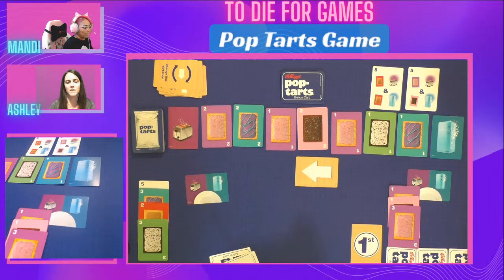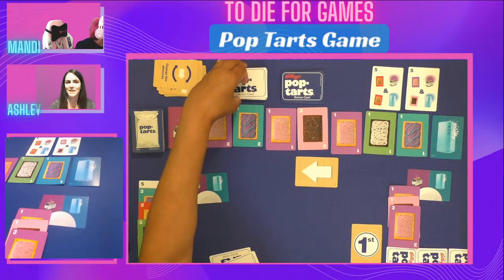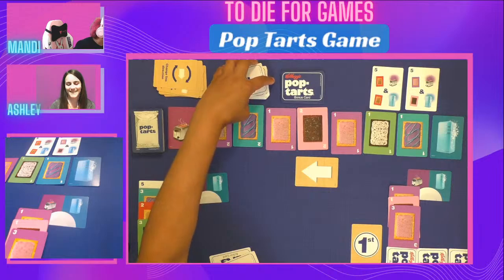While you do that, Mikhail is saying that manipulating the line like this reminds him of another game, but something sharper than a toaster at the end. And I know the game that you're referring to. Do you know the game, Mandy? Is it Guillotine? Is that what you're going to say?